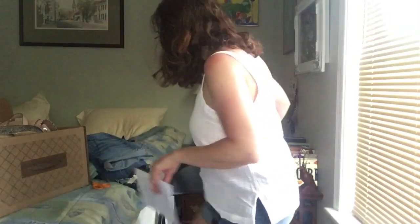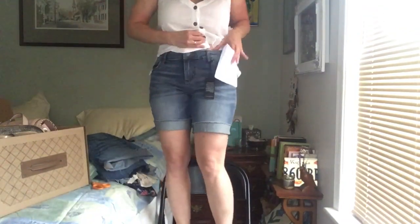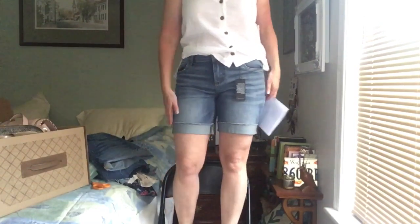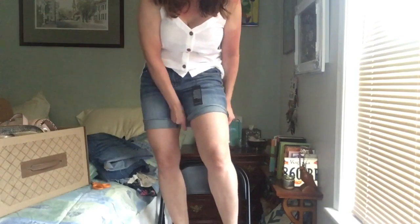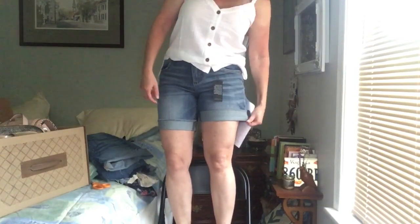It's cute. And these are the second Kut Catherine boyfriend shorts. I really like them too. I think they're just a different wash than the other ones, but I think they have the same fit. They're good in the waist. They're comfortable. I think the length is mom short appropriate. You can also, again, there's enough stretch and room in them to cuff it and not be cutting into me.